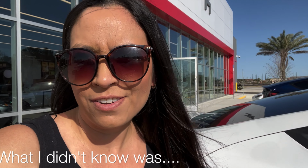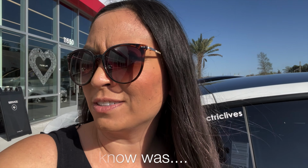We're here at the Tesla store. Zach is off test driving the new Model 3 Highland.